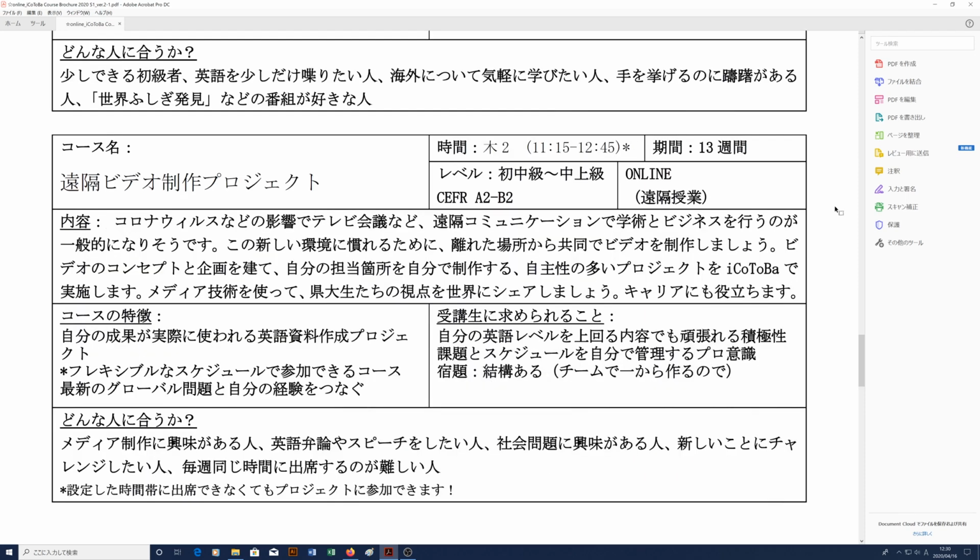This is a brand new course for this current coronavirus lockdown situation. This is our remote video production project. Now, the level is very open here. And what's very important is that you do not have to join this time. You can join even if you cannot join this time. So this will be a very flexible, very student-run course where we will design a video and put it together all online, all separately. And this will be a good introduction to remote business in the global world. I think it's a good opportunity to make the best of our current situation.